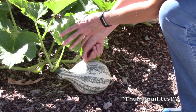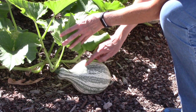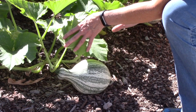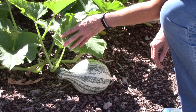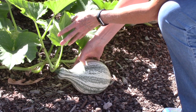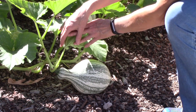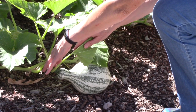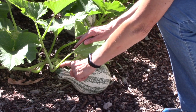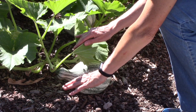All you do is you push your thumbnail into the skin, and if it cuts easily into it, that means that it is not ripe. You just leave it alone and let it keep growing and maturing. But if it is hard as can be and you can't cut your fingernail through it, that means that it is ripe. And when you harvest it, be sure to leave as much stem as possible, because if you knock the stem off, that's one area where mold can develop, and you don't want that.